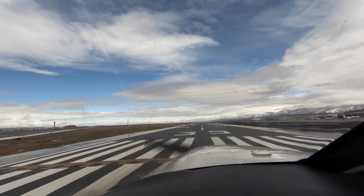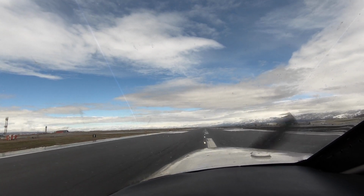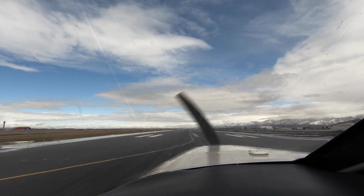41 Hotel Charlie, caution wake turbulence, we're in trail of a 737 off the center runway, wind 060 at 8, runway 35, line up and wait. Line up and wait, 41 Hotel Charlie.